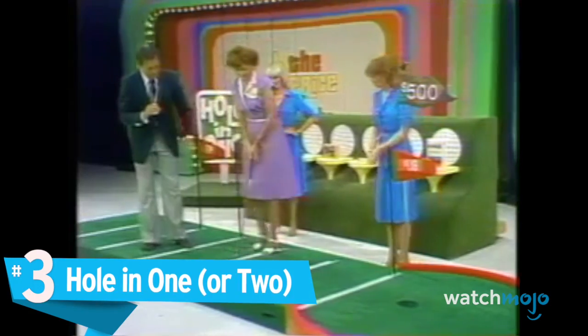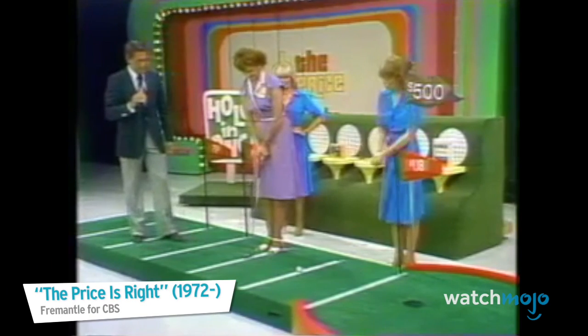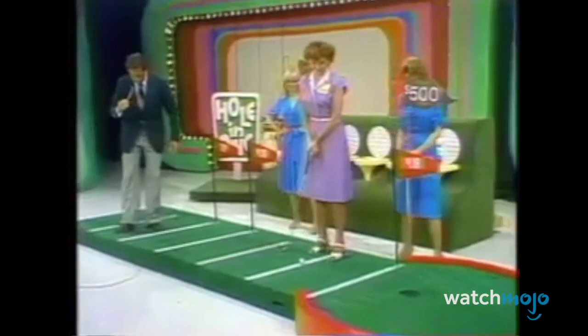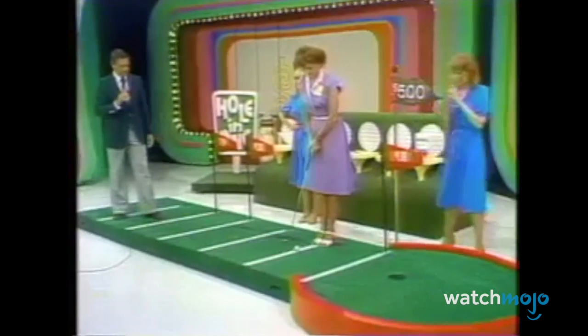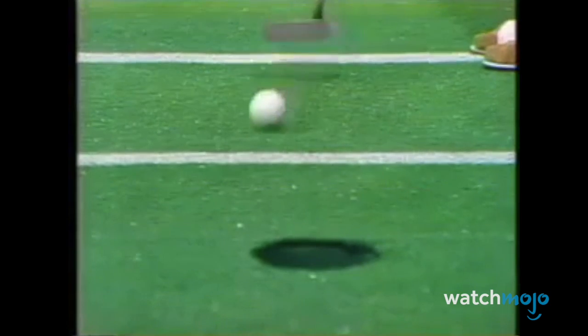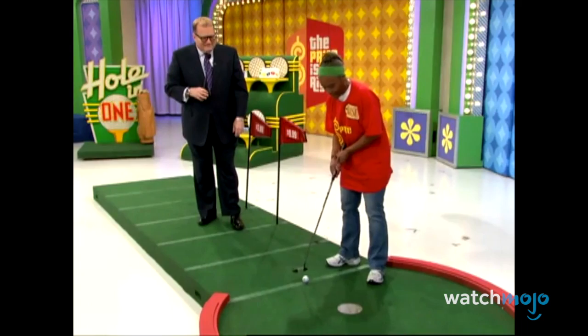$25,000. Number 3, Hole in 1 or 2. This fan favorite is the only Price is Right game where miniature golf skills are an asset you can use to win a car. If the contestant doesn't have them though, they can still use their pricing skills to arrange 6 prizes from least to most expensive, which lets them putt from where it's really hard to miss.